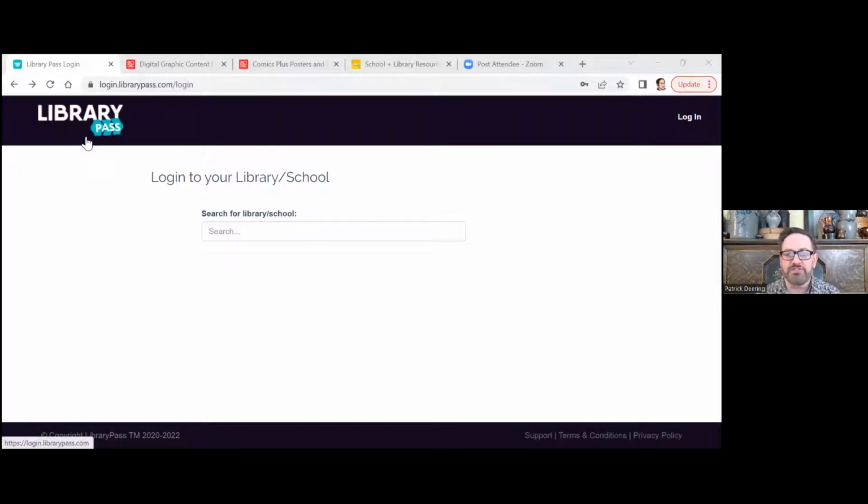If somebody goes into their app store to look for Comics Plus, they will automatically be given the Library Pass app. But if somebody's really questioning it or they notice that there's a change, some of the branding does show both names so that we don't confuse your patrons, but that might be one of the questions you get as it's starting to launch. Like, oh, I was looking for Comics Plus, but the only thing I could find was Library Pass. They are one and the same.